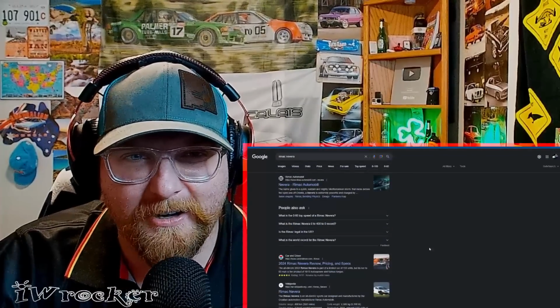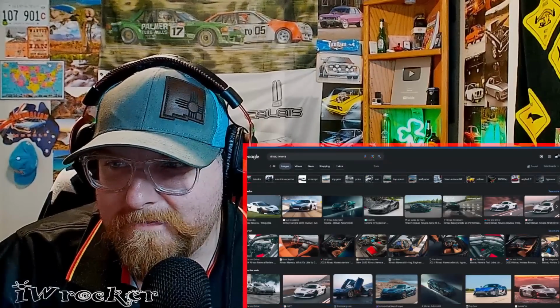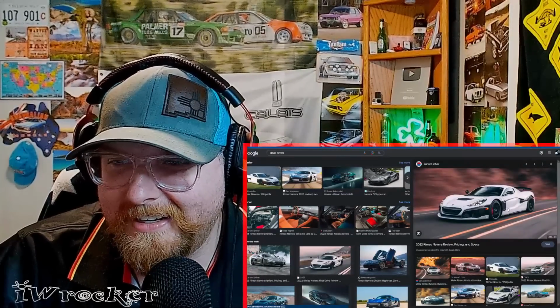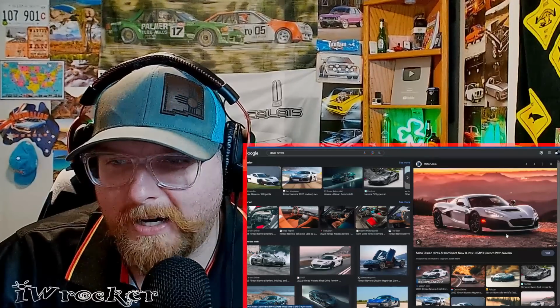That's how I describe it. This car is unbelievable. Let's look at some images of it. I mean, the thing is not ugly either. It's really cool looking, right? Holy smokes, look at that thing. It is a great looking vehicle.